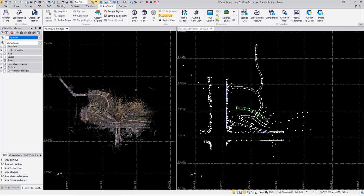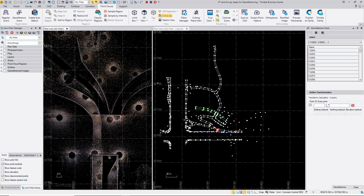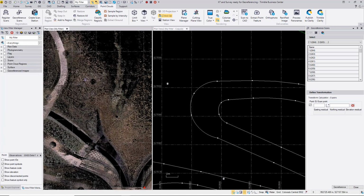Now I have a view filter turned on so you can't see the scan data on the right side of the screen intentionally. So what I'm going to do now is a more precise georeference of these data, and pick a couple points pretty carefully to try to get these scan data to land right on top of my survey data. And there are 2 points that I'd like to use to do this exercise, one of which is here.